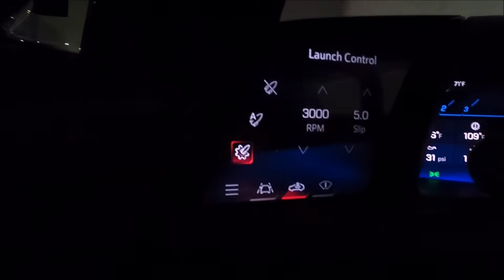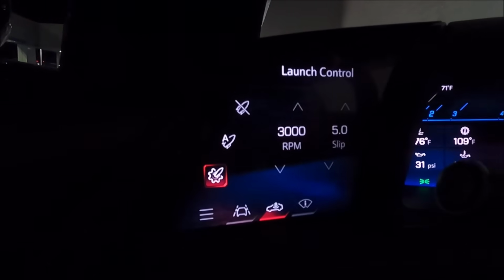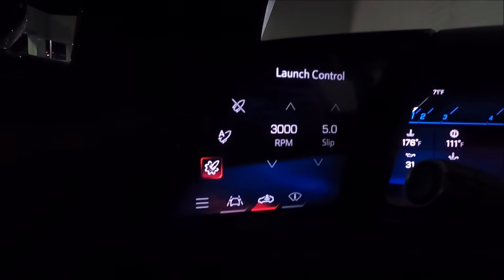Now we're in a regular Stingray. I didn't know this. This is what was available on Z06 only, where you controlled your launch control as far as your RPMs in which you launch and the percentage of slip. Now you have that feature available on Stingray.